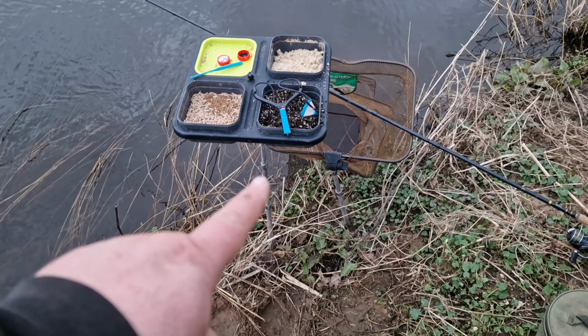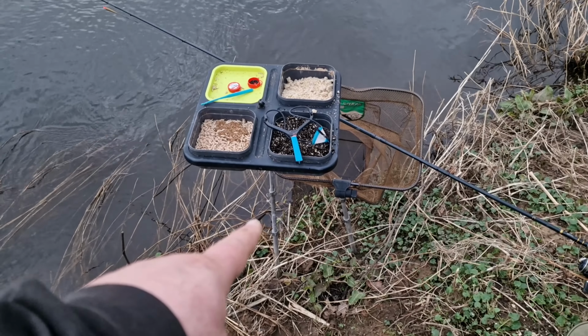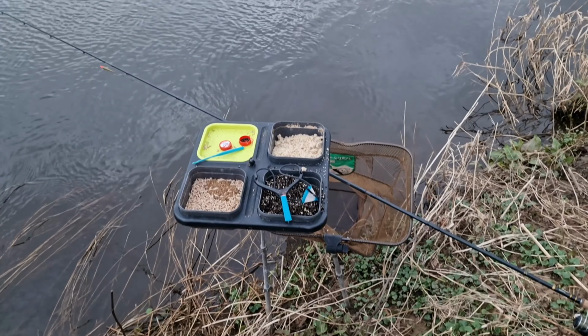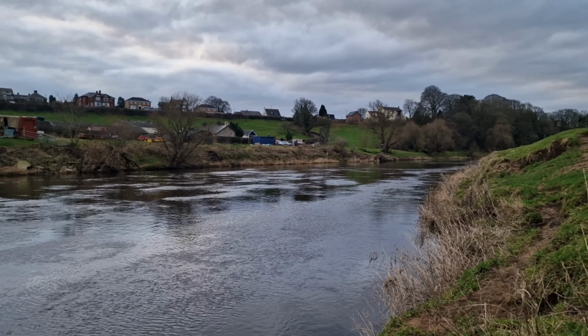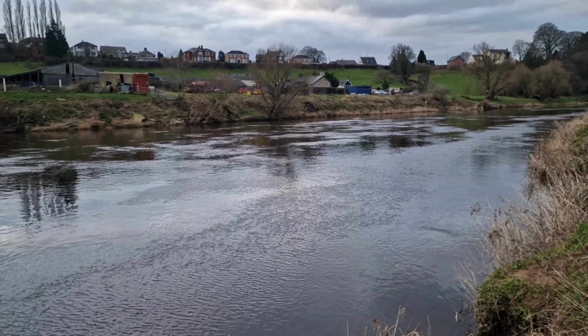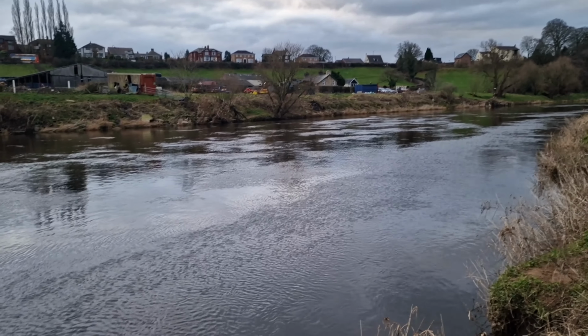So that is the swim we're going to be fishing today, and the beauty of rivers, 2 bank sticks and you've got a swim. That is the beauty of rivers, isn't it? We'll have a look at the side tray in a minute, but that is the swim we're going to fish. As you can see, plenty of cover. There's a bit of a downstream wind which hopefully won't pose us too many problems when I show you the line we're going to try and fish.